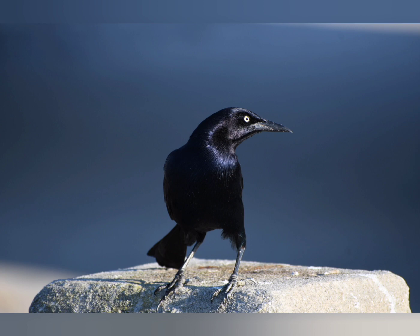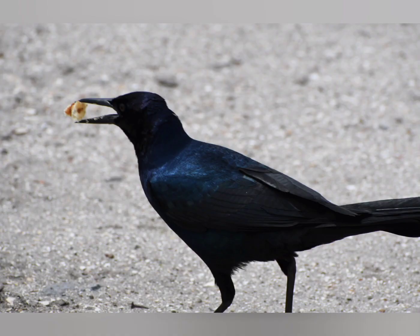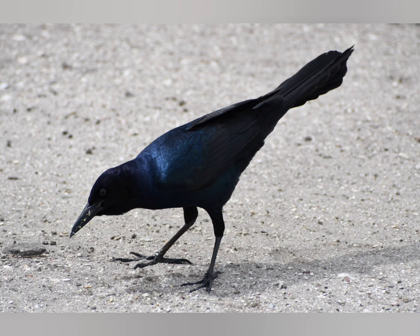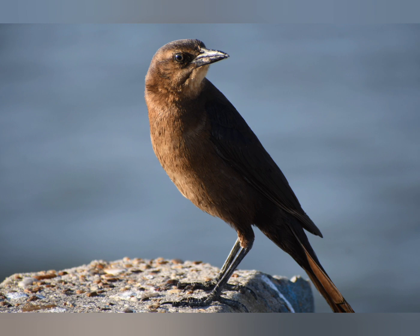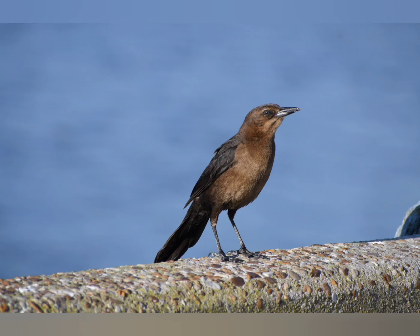They actually have a lovely iridescence to them, and because they're fairly habituated to humans, they're a nice bird to photograph, actually. They find a little food, and they're more interested in that than you, and you can get pretty close and get some lovely birds in the right light. Even the females are pretty photogenic, even though they don't have the iridescence that the males do.